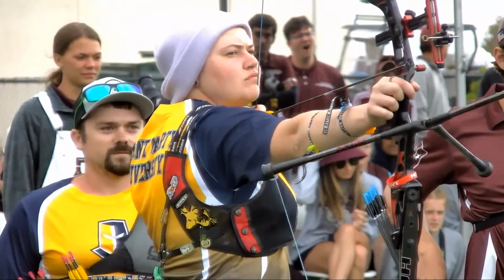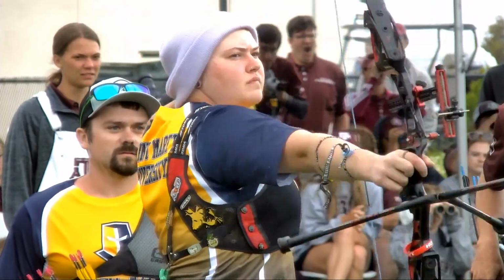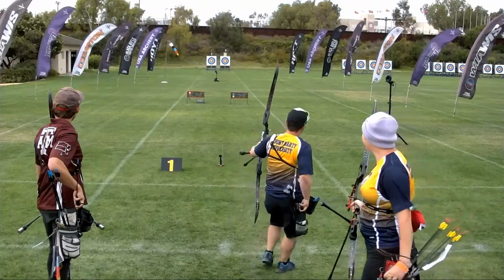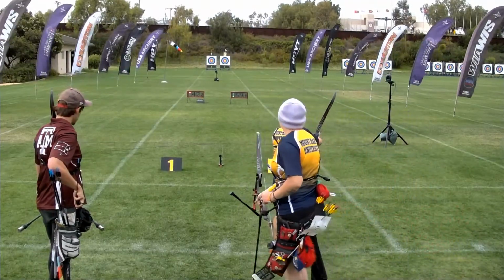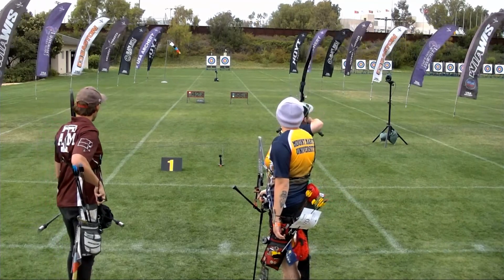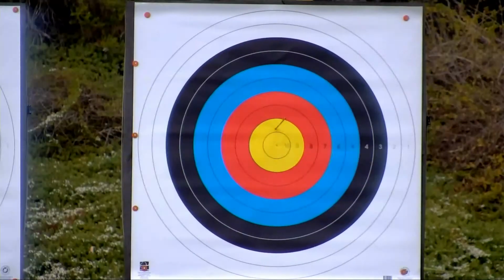Currently, Texas A&M has not lost a set throughout the mixed team matches. They tied one end against the University of Pikeville, so they have only dropped one set point thus far in mixed team, and that's just insane. Some phenomenal shooting by both these teams throughout this weekend.